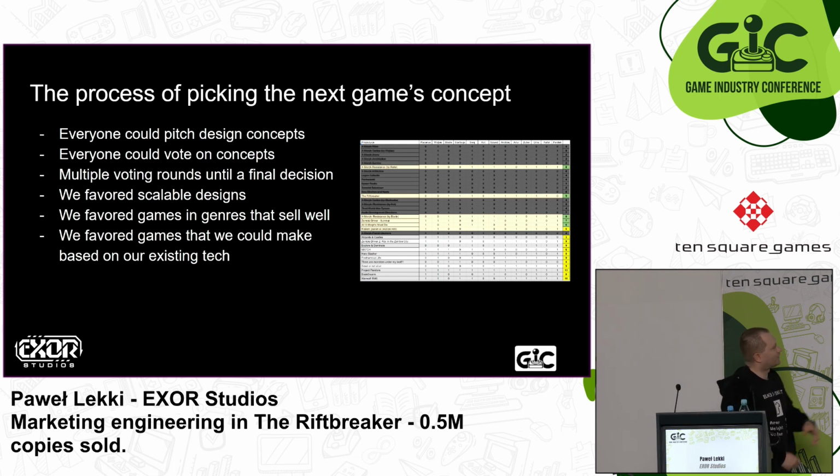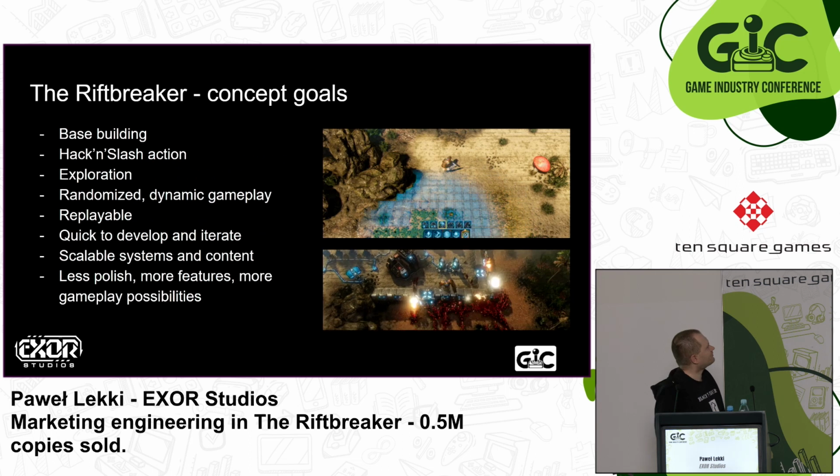We had more than 30 concepts on which we voted, and in the end, you probably can't see that, but there's a project called Project Pandora. It got the most votes, and this concept won. But we didn't like the name, and there was a name from a different concept called the Riftbreaker, so we took that name and attached it to the gameplay concept called Project Pandora.